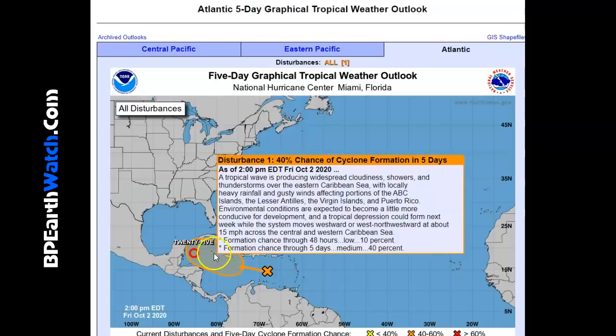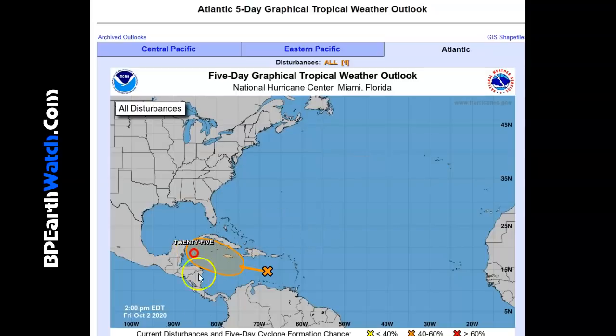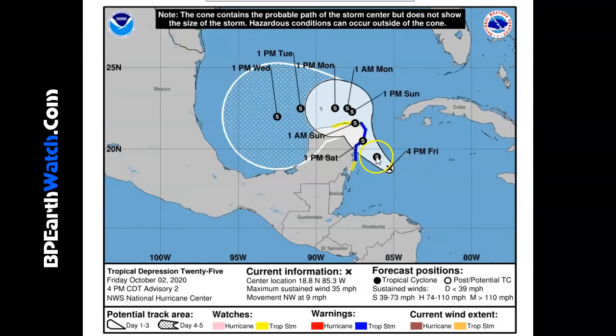Update, again, tropical wave. And it's going to, again, outpace the first storm, which is tropical depression number 25. The next update, we should have a tropical storm. And really, guys, it already looks like it's a very powerful one to me. Again, it's going to curve up, and there's a front that's pushing that smoke down across Mexico. It's going to get caught up in that for a minute.